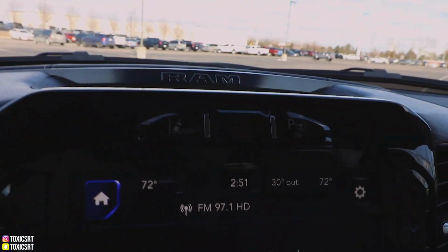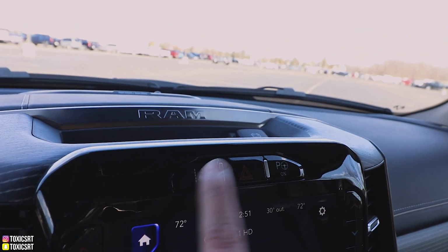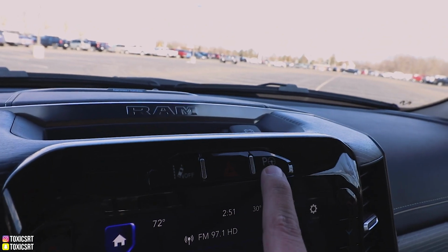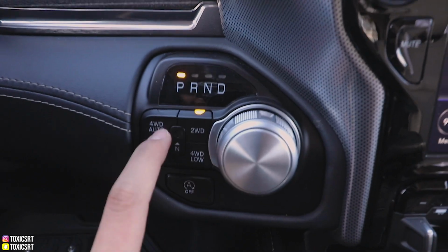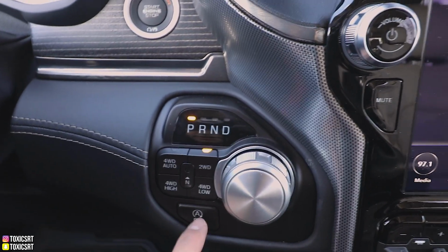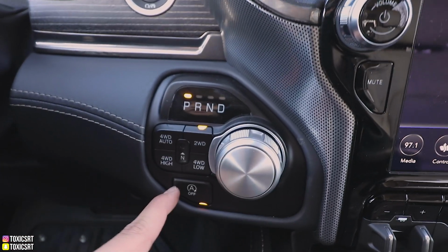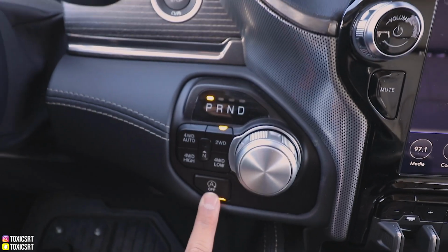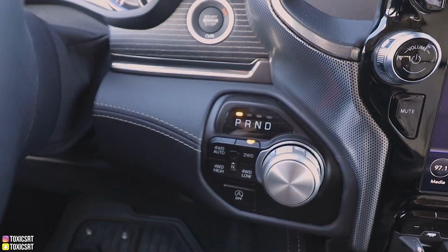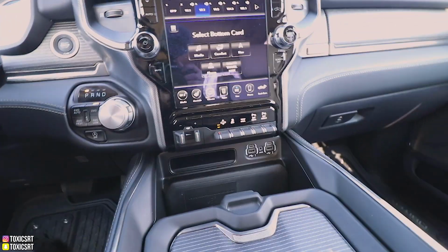Another cool thing is right here. So you got blind spots, lane assist. Here it parks the car for you, by the way. Here you got the four-wheel drive auto, two-wheel drive, high, low. And then here's the auto start-stop, which means if you're in traffic and you go to stop, it'll turn it off to save gas, and then it'll turn back on once you get your foot off the brake. So that's a cool option as well.